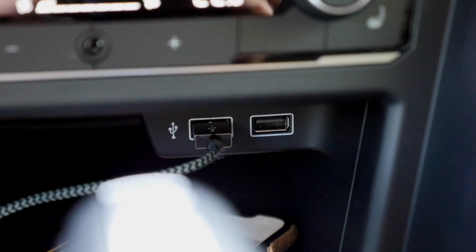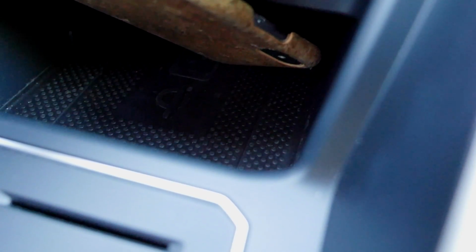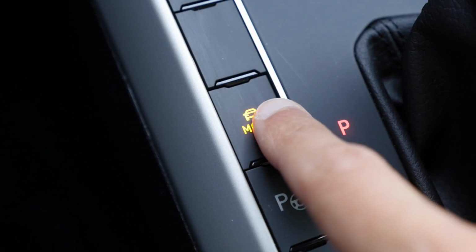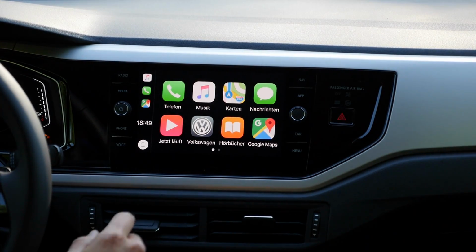In the lower end, then 2 USB ports for your smartphone, also with an inductive charging pad below. And then the optional DSG dual clutch transmission, and we can also switch the driving modes. We'll talk more about that when we drive the vehicle, because this one has the so-called Sports Select. Now close up to this screen.